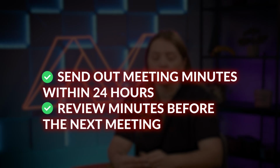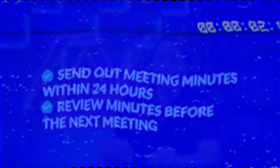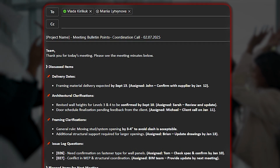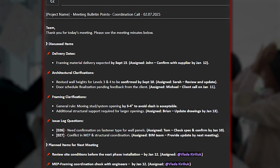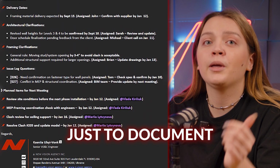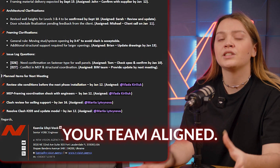Review minutes before the next meeting. Start every new meeting with a quick recap of previous action items and unresolved issues. This definitely keeps projects on track. And there you have it, mastering meeting minutes. It's like finally finding that one file you've been searching for all week. Pure relief and progress. Remember, the key is not just to document, but to drive action and keep your team aligned.